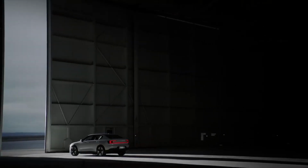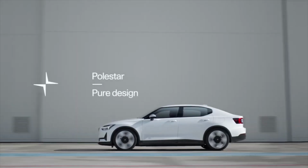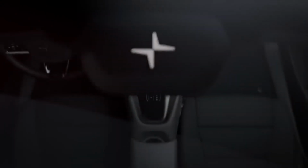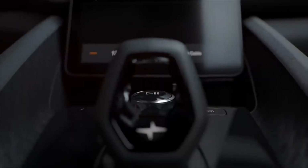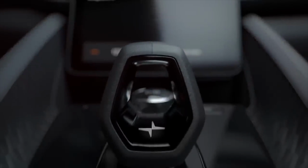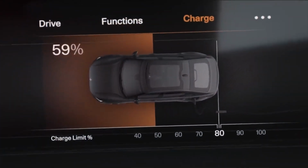Granted, the Polestar 2 infotainment system is not a landscape. It is a portrait display, and it's not necessarily ideal for streaming and watching videos, but nevertheless, it can still be quite useful. Now, CarPlay has now enabled the projection of Apple Maps in the vehicle's gauge cluster. That's offering a preview of the latest version released by Apple last year.